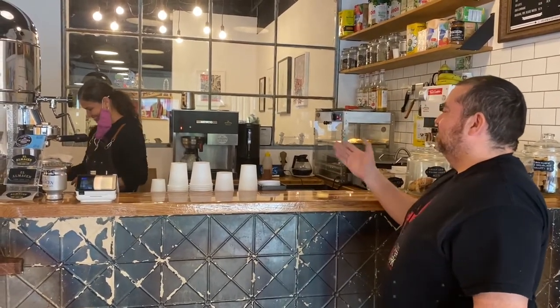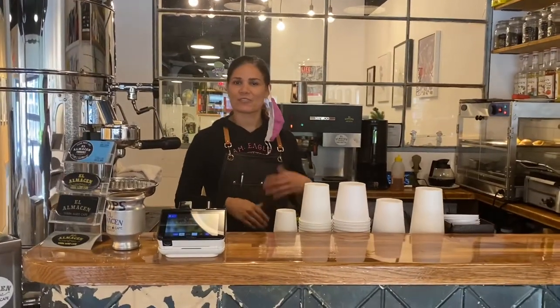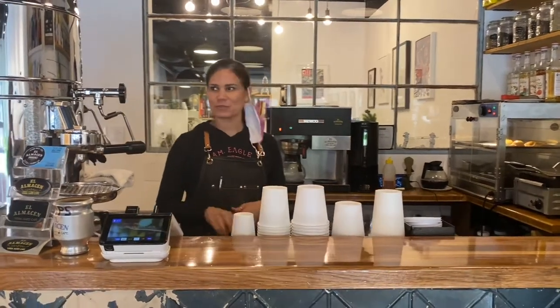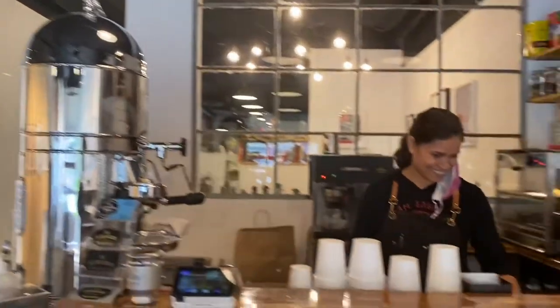What are some of the sort of specialty things that you do here, some of the specialty coffees? Well, specialty here is mostly like matcha tea. So it's like a South American energetic kind of tea. So that's our kind of trademark, but we also have amazing coffee, a beautiful coffee machine. Yes, amazing. Good stuff. So check it out.